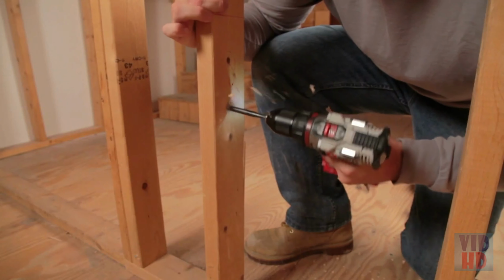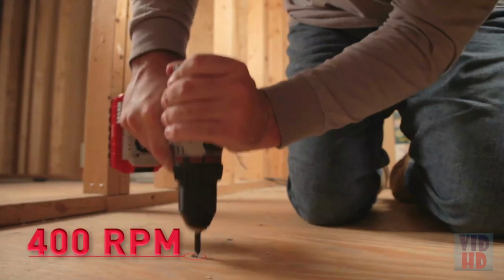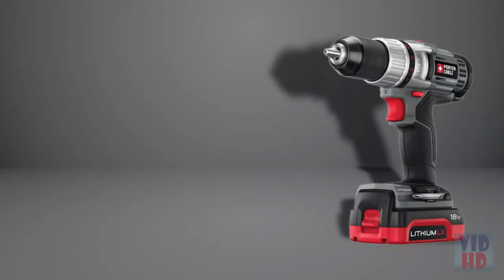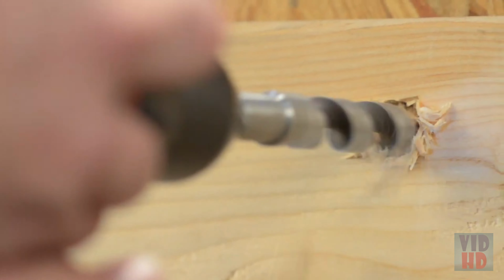When the trigger is pulled, the motor delivers up to 330 unit watts out, and the 2-speed transmission delivers up to 400 RPM in low speed and up to 1600 RPM in high speed, completing applications 30% faster than our previous PCL 180 CD model when using a 7/8 inch wood boring bit through training lumber.